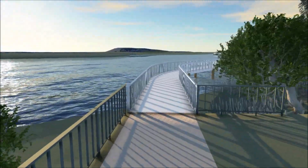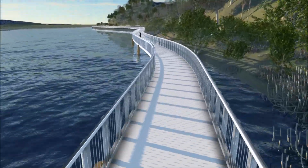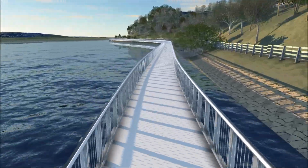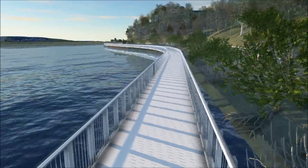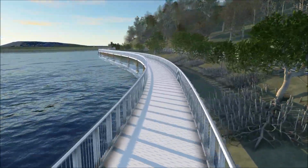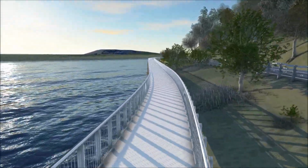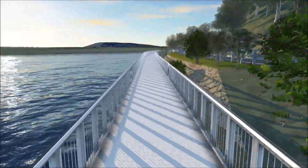The boardwalk is lined up closely with existing mangroves to provide the user with the experience of the mangroves without actually impacting on their integrity. The boardwalk in the imagery is identified as having a white decking and white handrail. Note that these are indicative and subject to inputs from the community feedback. However, the decking does need to be permeable and light penetrating to allow light to reach the aquatic environment below.